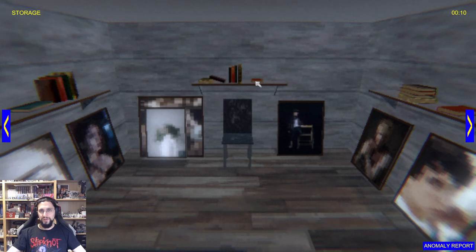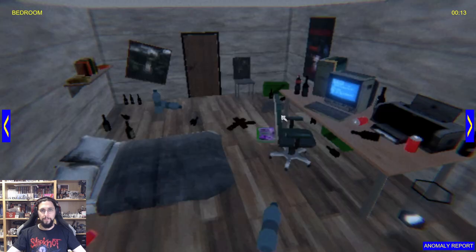Okay, two books on the side, one lying down, four, one, four, four. Oh, this is just the same asset. That's good. This is also just the same asset, but just on the side. It's also very good. Same assets, okay.